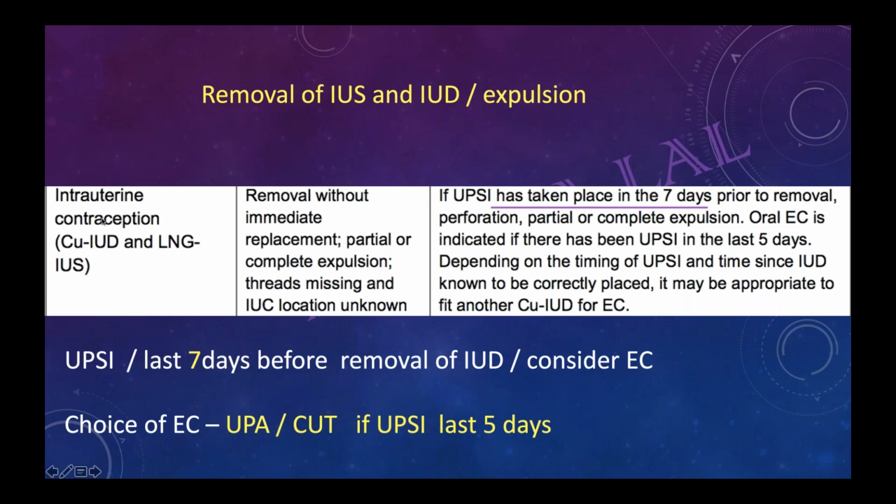So now the patient has an IUCD or LNG IUS. Now the patient either has it expelled, or partially expelled, or the threads are missing, or its location is not known. How are things to be handled in that situation? You will ask this patient, if she has had intercourse within 7 days after this lost or expelled IUCD, then you have to give her emergency contraception. If she has had intercourse in the last 7 days of copper T removal, then you have to give her EC.